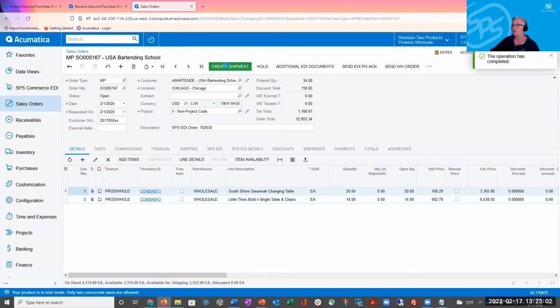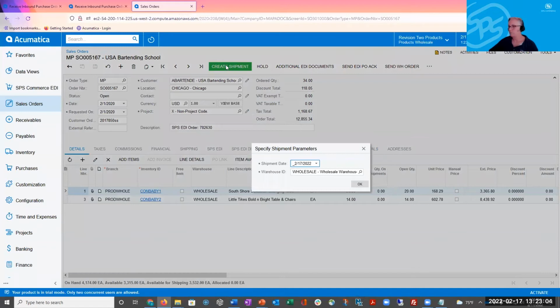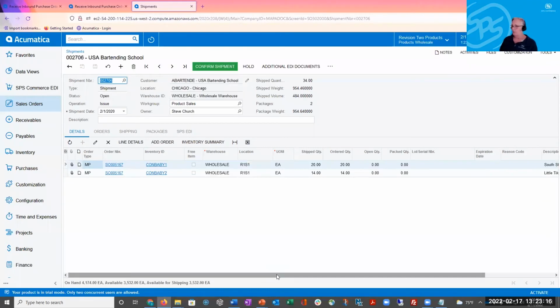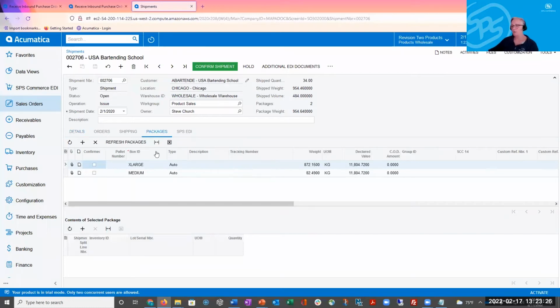So I'm going to create my shipment. So I'm going to go ahead and set the parameters, create the shipment. So Acumatica is creating the shipment, and watch what happens here. Takes us right to the shipment screen, which is awesome. So one thing that I wanted to point out here on the shipment screen is that Acumatica does create the boxes here, but they don't pack the boxes. I didn't have it auto pack anything because I'm going to take care of that in SPS Commerce EDI.